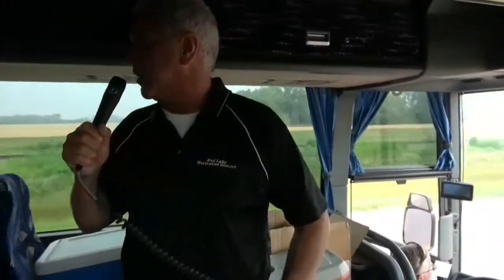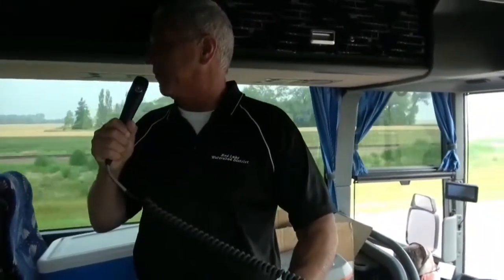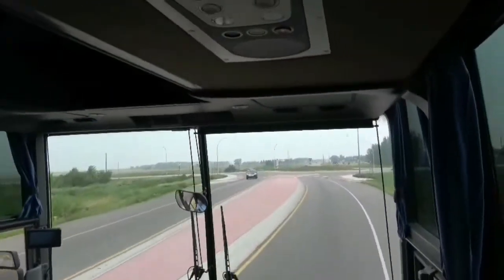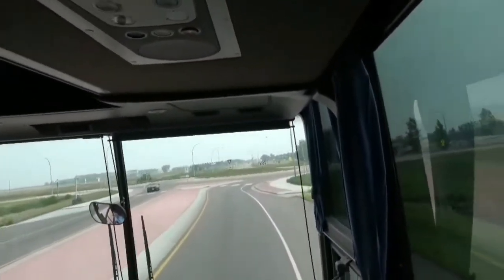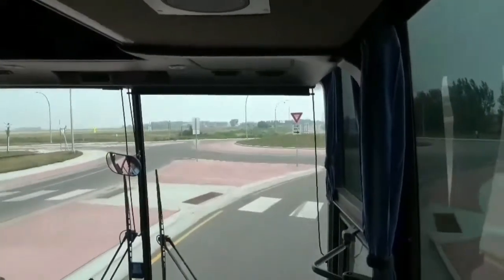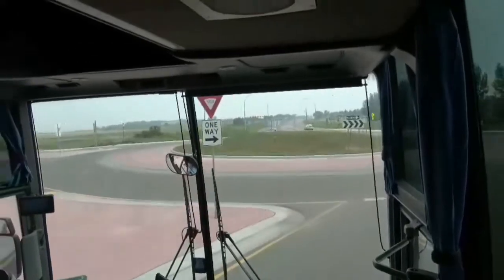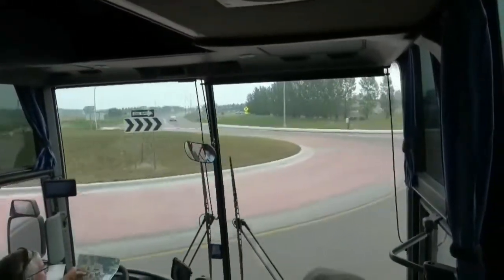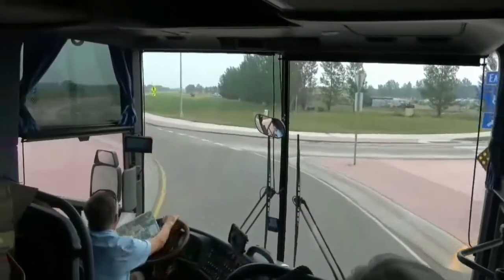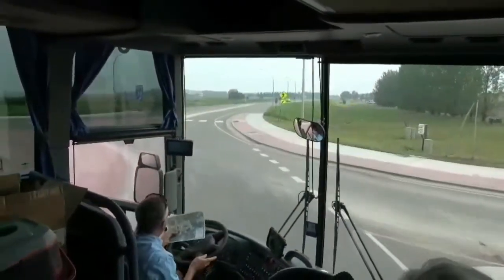So here we come up to one of our many roundabouts that we just built here in the city of Thief River Falls. It's probably one of 5 right now. For the per capita city of Thief River Falls, we probably have the most roundabouts of anywhere except for Europe. So we're going to go over our first roundabout here in Thief River Falls, and we like them. I think they get traffic flow very well through the city. Some people hate them. Some people like them. I like them.